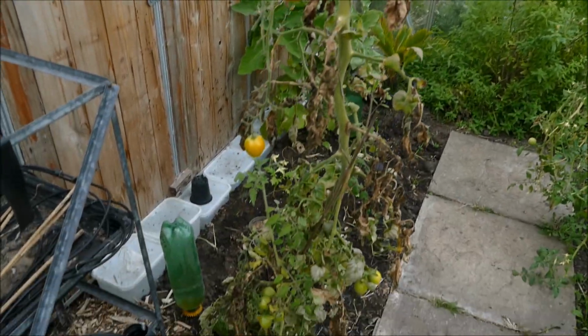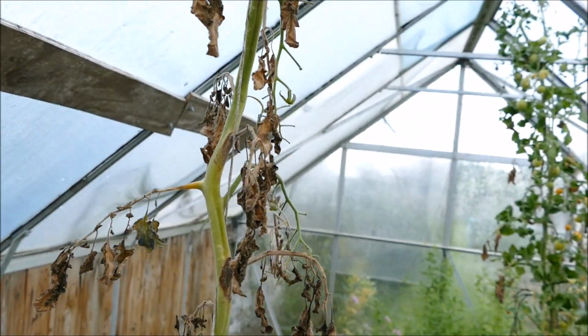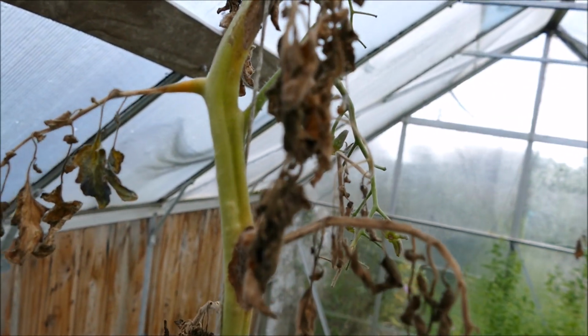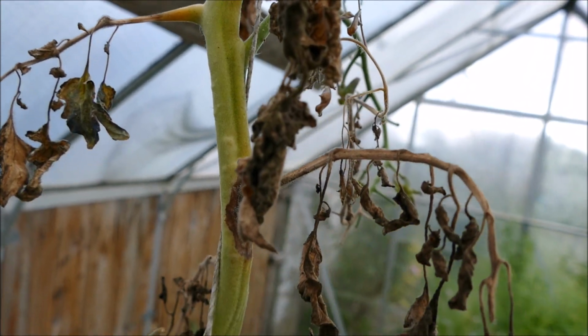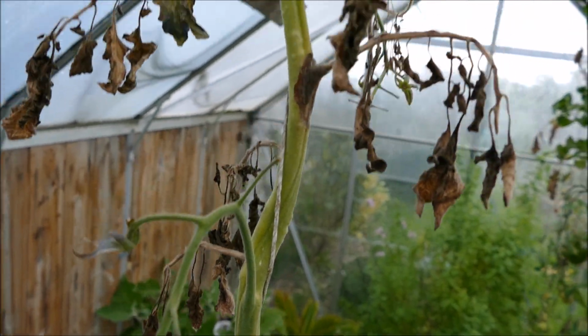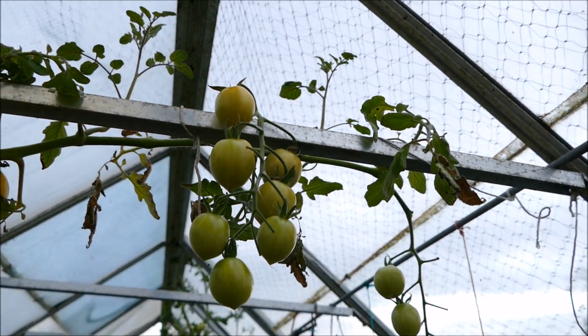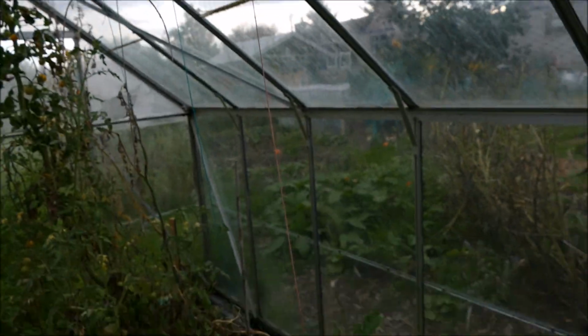So you can see here we've got some tomatoes which are dying off. They've gone mouldy. I need to look it up more carefully in the book if it's just botrytis or if it's actually some kind of tomato blight. Then for next year we know we can get some more resistant varieties. But you can see there's still plenty of tomatoes ripening up in here, and they're picking them every day, so still getting a really good harvest.